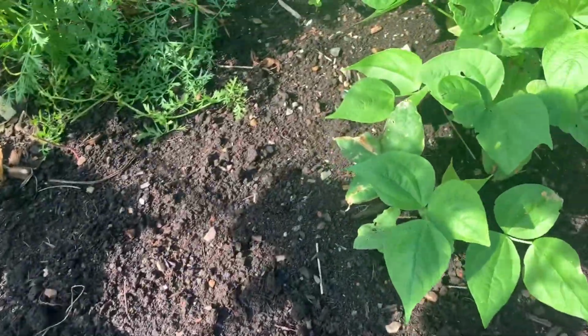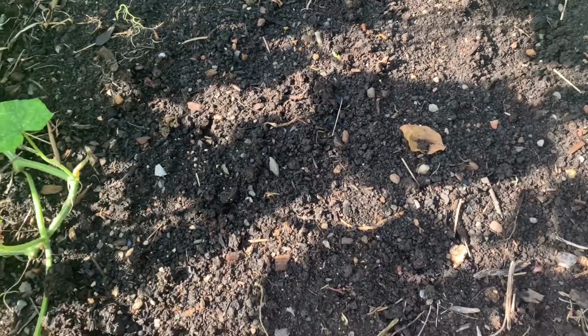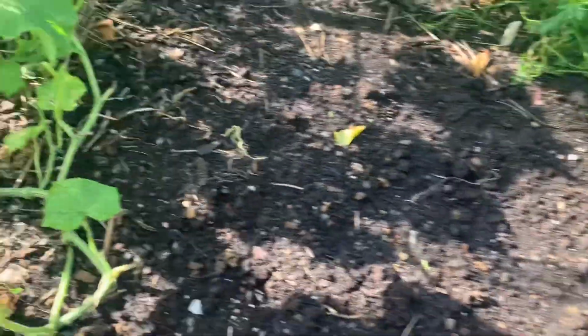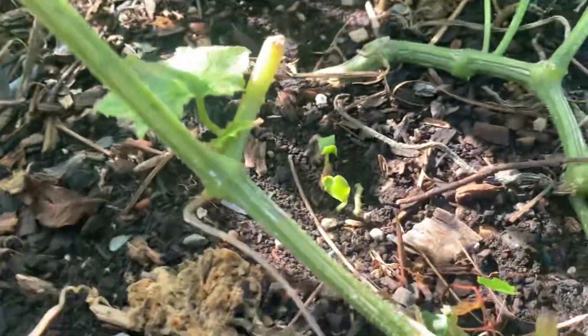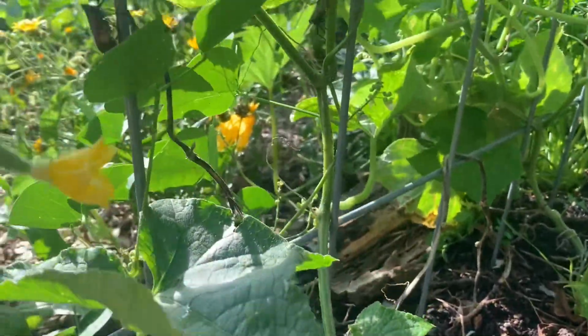Well, I'm still waiting for beans to come up here. I've been keeping this well watered. Now it's only been a few days. However, the same day that I planted the beans, I planted some second round of Armenian cucumbers, and they are ripening. So when this plant gets too old, then we will have those.